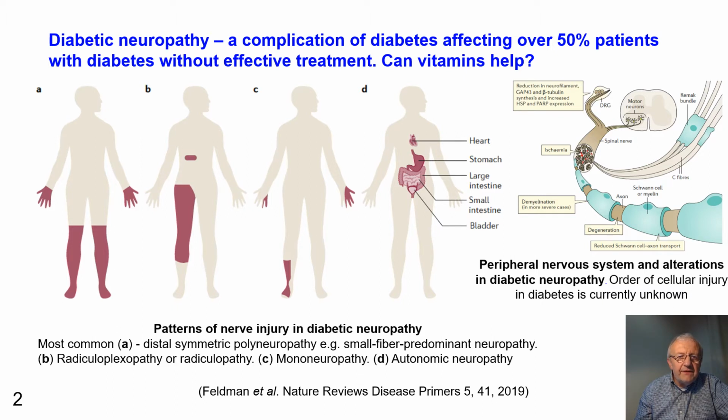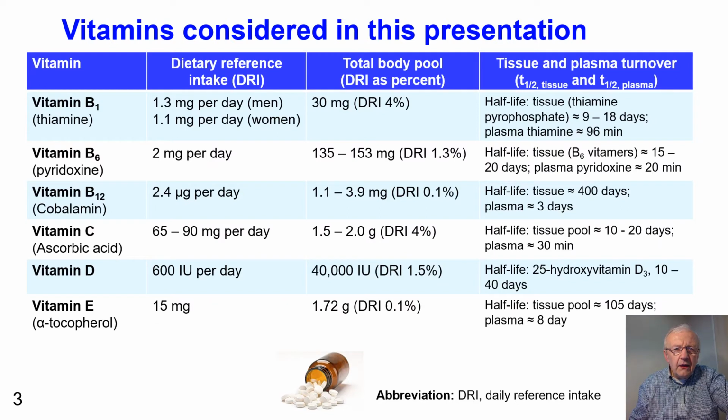Studies of mishandling of vitamins in diabetes, including increased renal clearance, increased degradation, and functional resistance, have led to the hypothesis that vitamin supplements, often at high dose, may have some therapeutic benefit for management of diabetic neuropathy. Vitamins considered in this presentation are shown in the table: vitamin B1, thiamine; vitamin B6, pyridoxine; vitamin B12, cobalamin; vitamin C, ascorbic acid; vitamin D; and vitamin E, alpha-tocopherol.